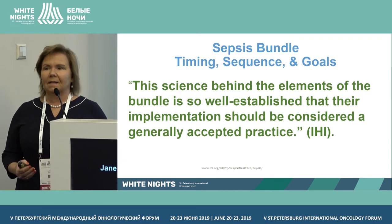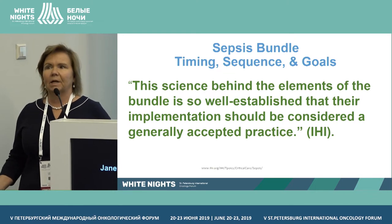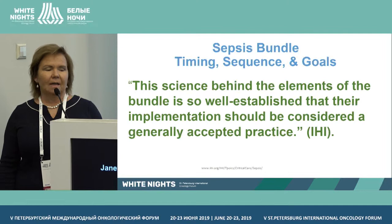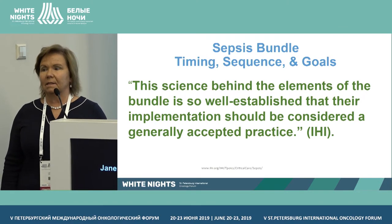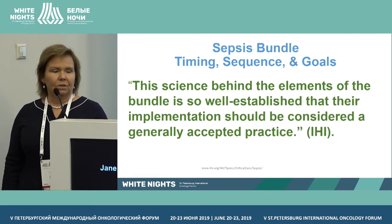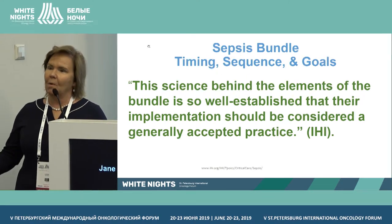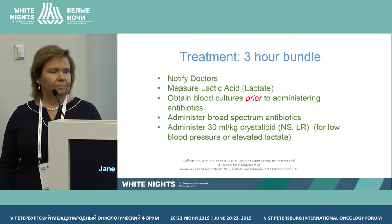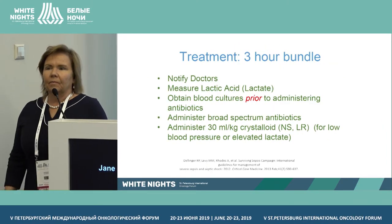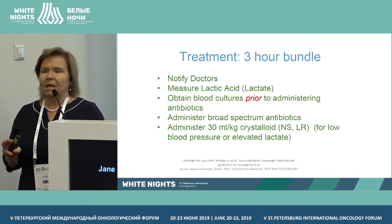So the science behind this, all the studies that support this, is not new. This is pretty old stuff. But we do know that the science behind the elements of what I'm going to teach you is so well established that implementation should be considered generally accepted practice everywhere around the world. So, for the first 3 hours, once you've identified that your patient is septic, the first 3 hours are essential.